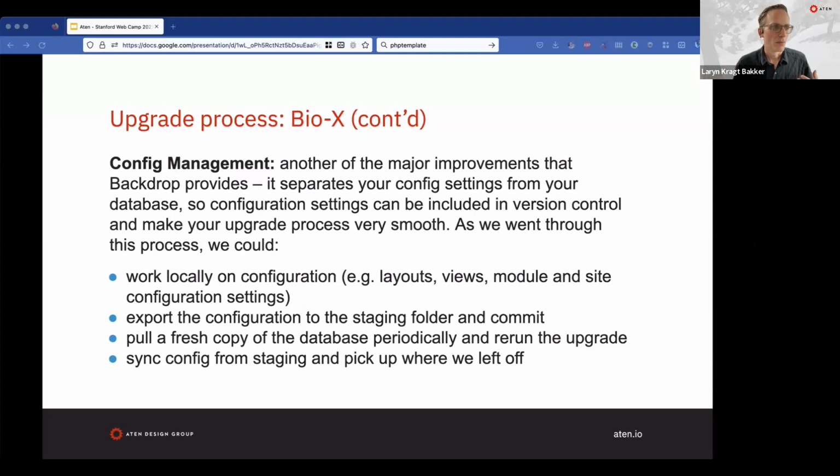And then, when it comes time to take a fresh database dump from the live site, you can prepare it, re-import it, do the upgrade process again, and then a simple configuration sync will take all that staging configuration and reintroduce it on top of the fresh copy of the site's content. So we can just pick up where we left off. And that made things super smooth and super easy.